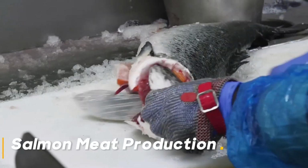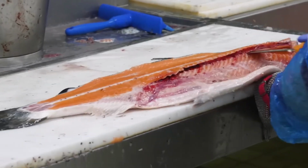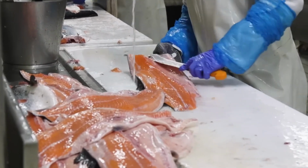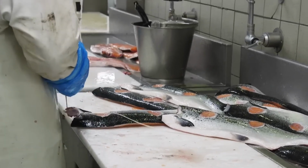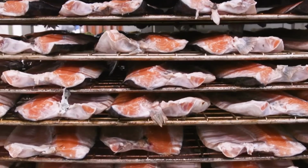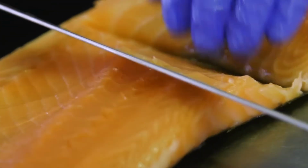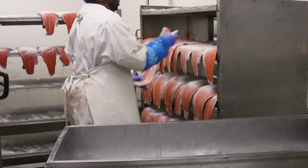Look at the production of salmon meat. When we move to the cutting section, we are fascinated by the technology we see. The slaughtering of salmon is done with incredible speed and precision. Automatic systems used during the slaughtering process immediately begin to preserve the freshness of the fish. You won't believe your eyes when you see how quickly and efficiently everything works at this stage.